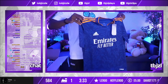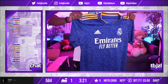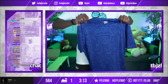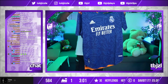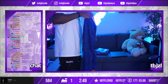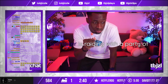What are we saying for this one? Oh my days. Oh my goody goody gosh. This one's tidy, you know. I like this one. I'm a big fan of the graffiti writing. I'm a big fan. What are you saying? Hit or miss on the Real Madrid top? Let me know. Vote in the poll. The orange is meh. But is the orange enough to ruin the shirt for you completely? First of all, blue and orange are actually complementary colours, in case you didn't know.